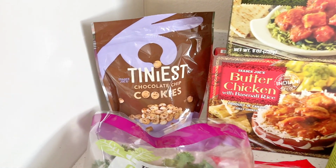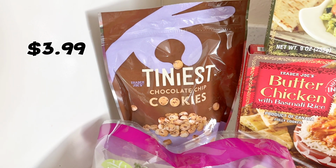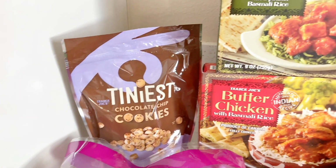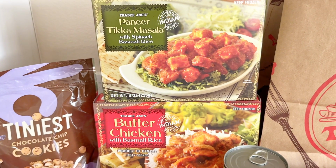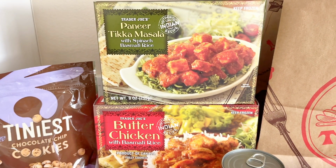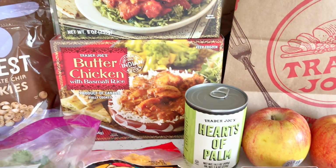Now let's get into the haul, starting with the new item, the Tiniest chocolate chip cookies. I was so excited to try these. And all things considering, for one serving, there's only 7 grams of sugar, which I was pretty surprised because I was expecting a lot more. Picked up some quick meals for the week, paneer tikka masala with spinach basmati rice and butter chicken, another favorite.